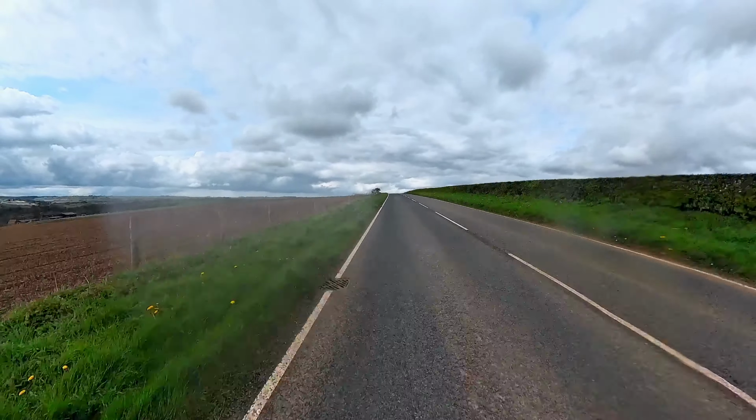Pub on the left, the Buck Inn. As I recall, they do some decent meals in there. There's a large car park around the back. But we're going to turn off here, and I'm going to take the road to Lordstones. Carlton. We're going to go to Carlton Bank.